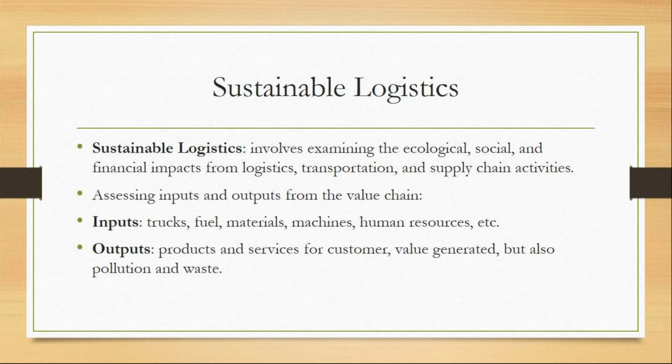And sustainable logistics is not some trend that's going to go away. It's growing. It's better for business. It's gaining a lot of momentum, and there's more demand from consumers for this type of business.